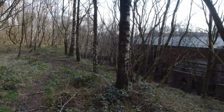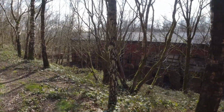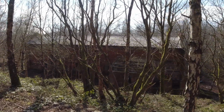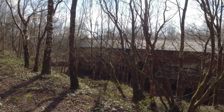And we're not doing a full walk around video today, we're solely focusing on this due to the model we were looking at before. But we will come back at some point and do a full walk around because you've got some platforms up here, the miniature railway and the remains of the exhibition centre down the bottom. That'll take quite a while to get around.